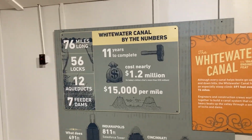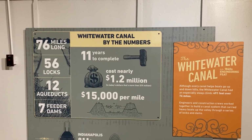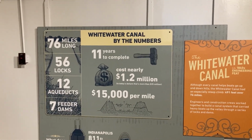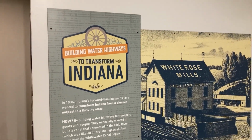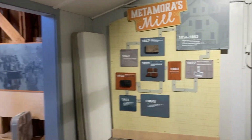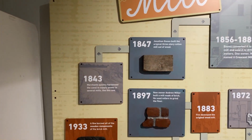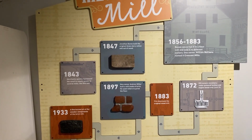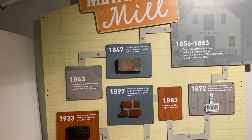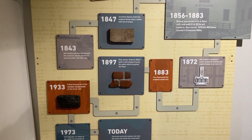She was saying the original mill was built in 1847, 1848. And when the mill burned and was rebuilt, it was like in the 1880s. So that's how long this mill's been around. You can kind of see the history here. Originally it was a cotton mill, and there was not too much cotton here in Indiana, so they converted it to a grist mill. And the fire destroyed the mill in 1883. You can see the timeline today.